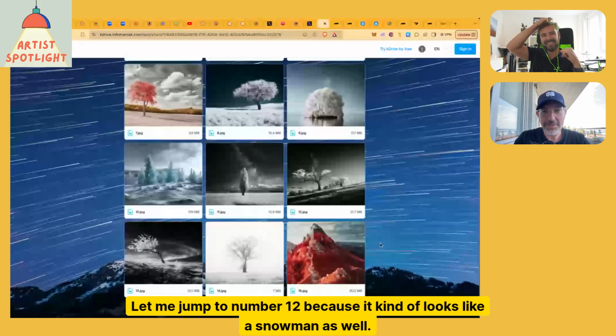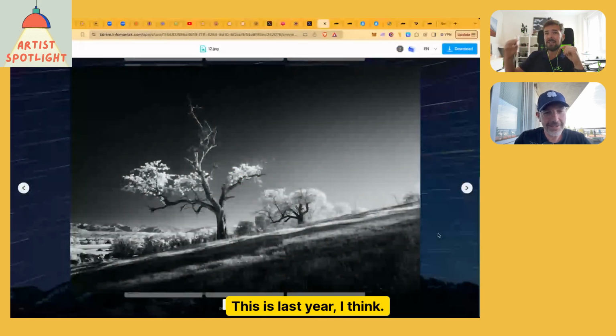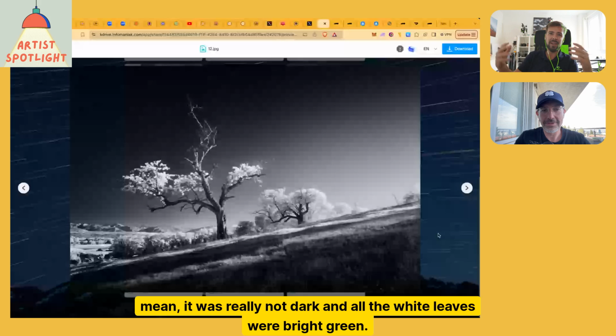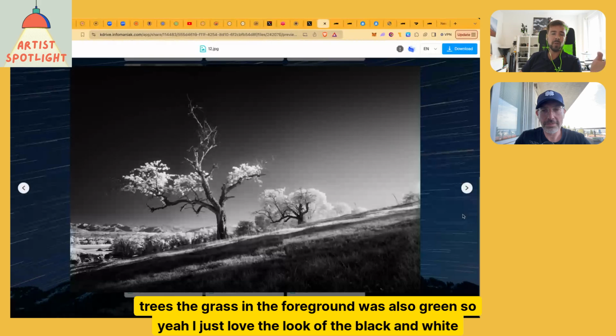It is. Let me jump to number 12 because it kind of looks like a snowman as well. This is from last year, I think. I kind of fell in love with the black and white infrared style because it creates very dramatic contrasts. So here you have to imagine the dark gray sky is a very clear blue sky, so no shadows. It was really not dark, and all the white leaves were bright green, and it was almost sunset. You see there is a light coming from the side that just lights up the trunk and the trees. The grass in the foreground was also green. So yeah, I just love the look of the black and white infrared.